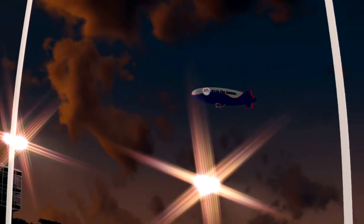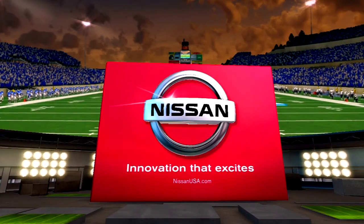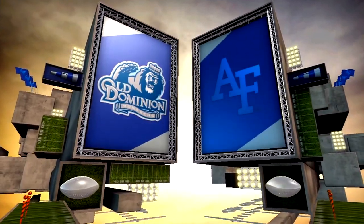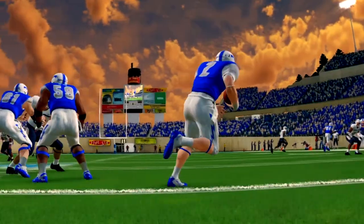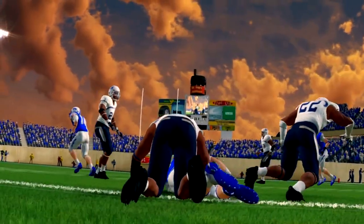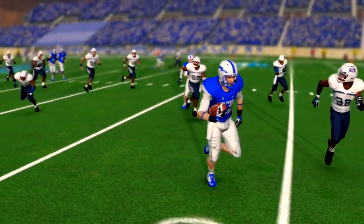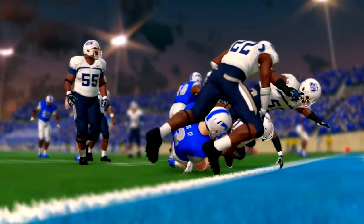Glad to have you with us in the studio for the EA Sports NCAA Football 14 halftime show presented by Nissan. Innovation that excites. Reese Davis and David Pollack here, completely locked in on that first half. Both quarterbacks remaining upright and healthy. In fact, they haven't been breathed on in the first half. Neither team has allowed a sack, and it really speaks well for the relationship that the quarterback has and the feel that he has for his offensive line.